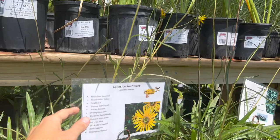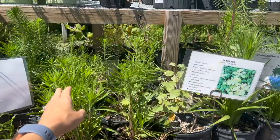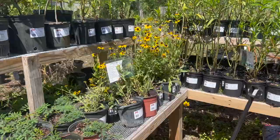Cute. Looks like that's just starting to open. Let's see what we got over here. Oh, narrow leaf yellow top. Love this. Blazing star. Oh, we got some smaller blazing stars that will become big. There we go. Look at that one. Which one? Oh, it looks like this is the graceful one. They have it here too. And spiked blazing star. Very cute. And sunshine mimosa. Look at our black-eyed Susans.